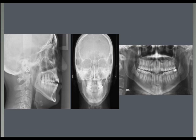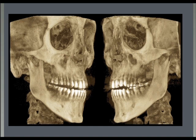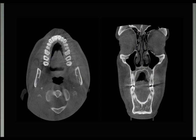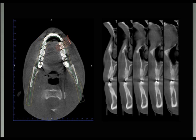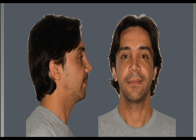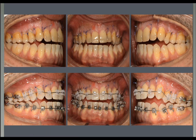So first of all, we extracted the third molars. We took a CBCT scan to evaluate the patient nicely. And you can see here the deficit of bone, especially in the premolar area on both sides. We proposed the patient to be treated with PFO extending in the upper arch. And this is the patient a week after the surgery.